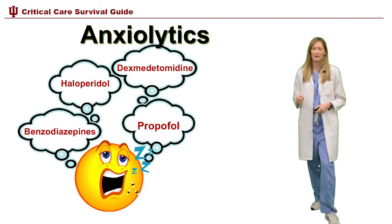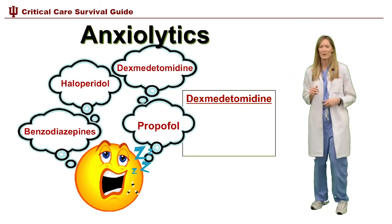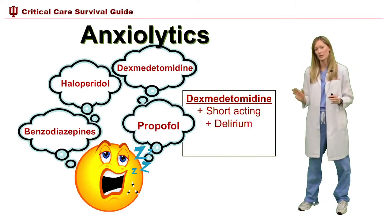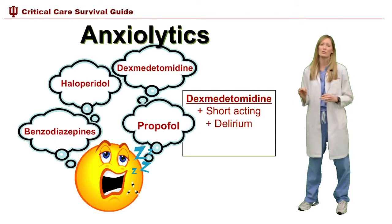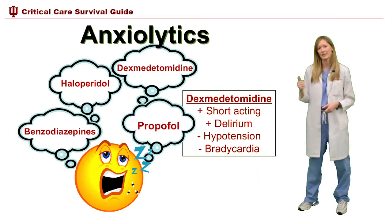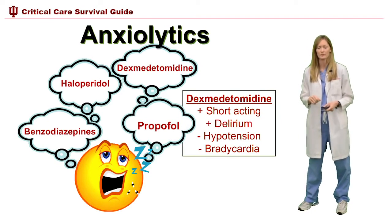The last anxiolytic that we'll talk about is relatively new and goes by the trade name of Precedex or dexmedetomidine. No, I don't own stock in the company, but most people know it better by its trade name. So dexmedetomidine is great for short-term sedation and is relatively short-acting. It's also very good for patients who are delirious and can be used in addition to or in place of Haldol. The side effects are relatively similar to what you see with propofol as far as hypotension and bradycardia. This medication is only available as a continuous infusion and cannot be given as a PRN dose.